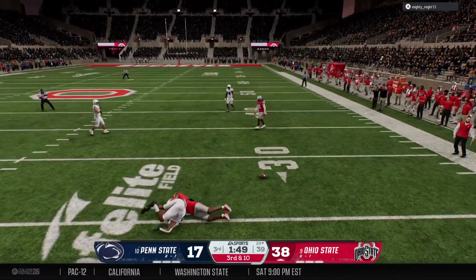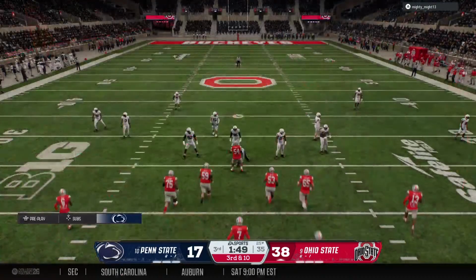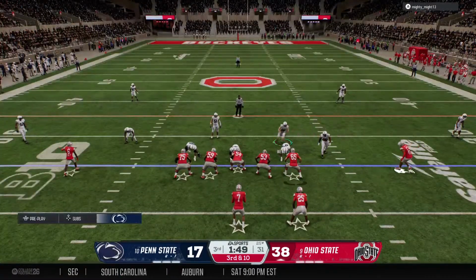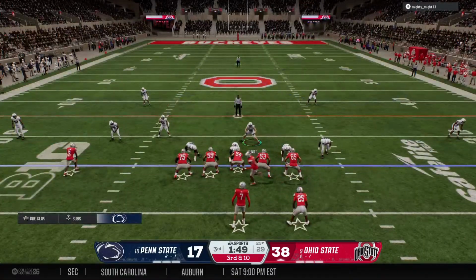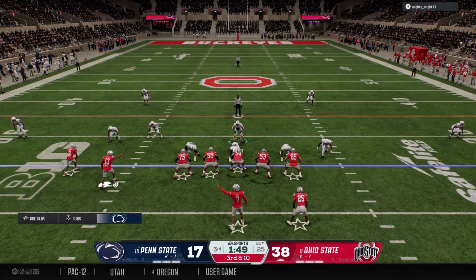And the pass is incomplete thanks to a big hit. Well, the offense has had their way all game long up to this point. Finally, the defense is able to make a play. And I'll tell you, after that hit, that receiver is going to be thinking twice about running that route again. The offense changing the play.